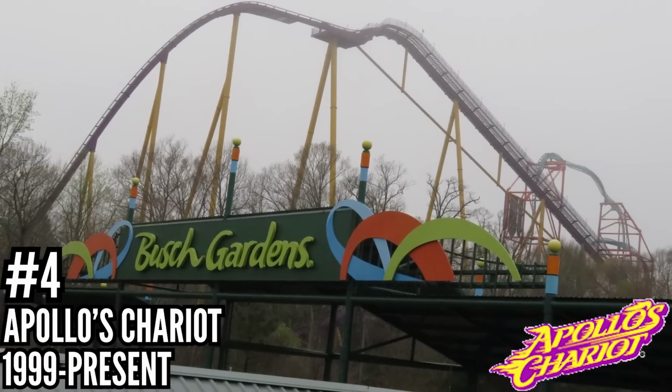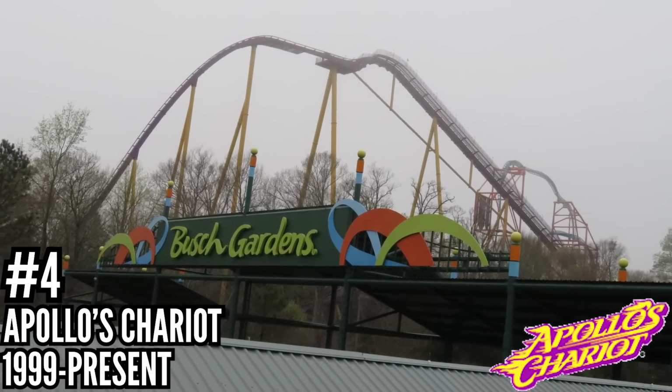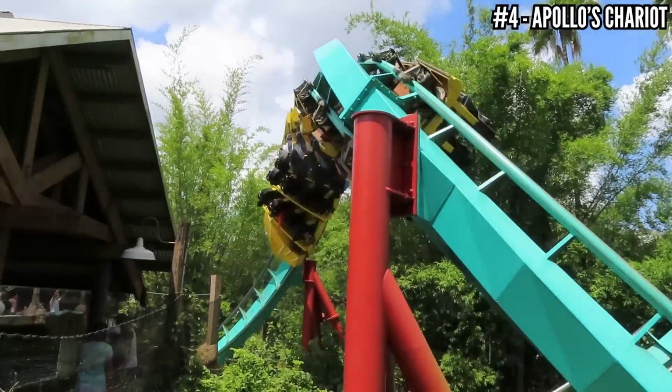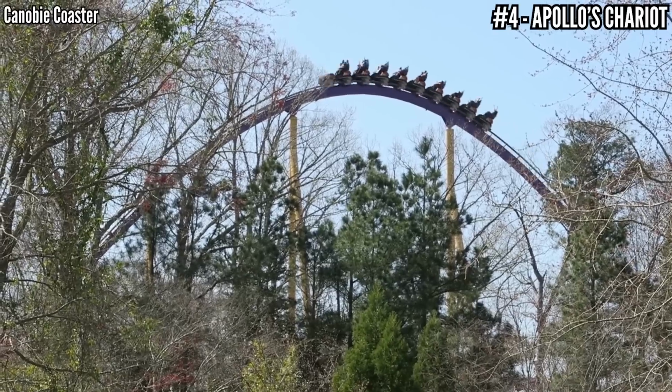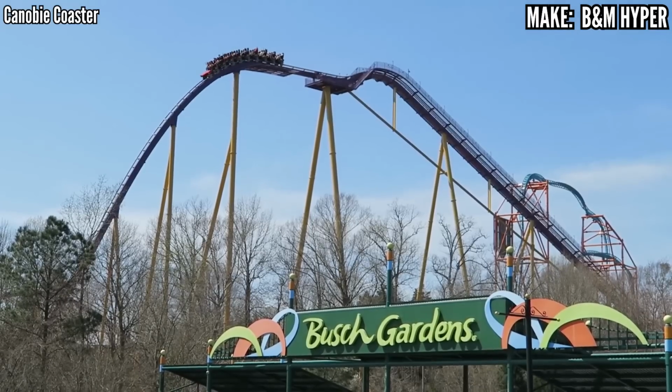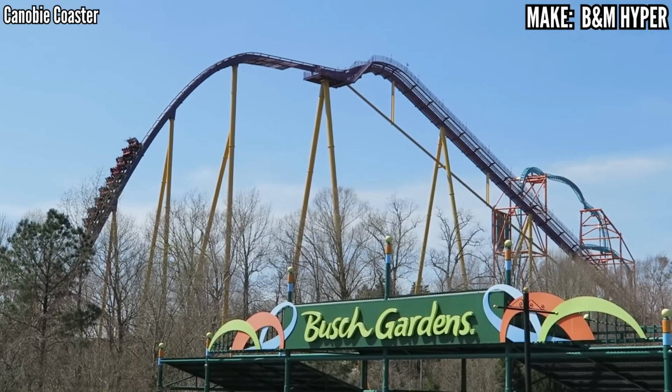Number 4. Apollo's Chariot, a B&M Hyper, opened in 1999. For the first 8 years of B&M, we saw nothing but looping coasters. In 1999, they turned those loops inside out and made their first hypercoaster, Busch Gardens being the lucky recipients. The brilliant purple and yellow Apollo's Chariot.